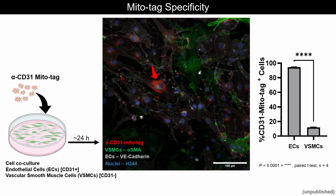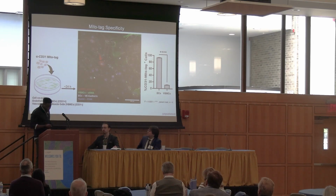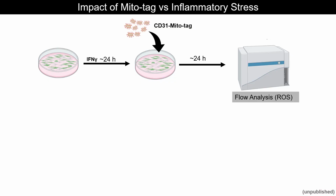Then we also did a parallel flow cytometry experiment to quantify how many endothelial cells had the mitotags, and we also saw some of the vascular stem cells with mitotags in them. It could be true nanotunneling, to be determined. Another experiment that we did was to test out the potential of mitotags in an inflammatory condition.